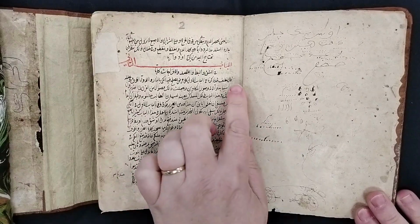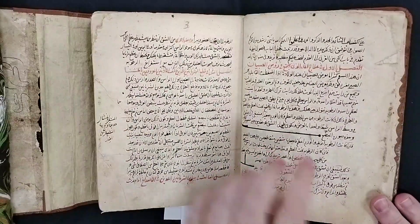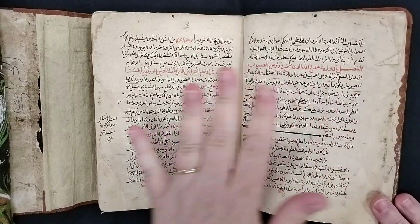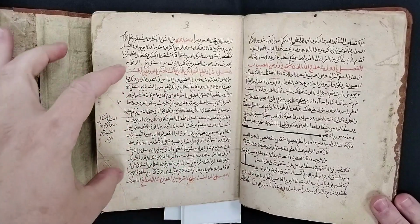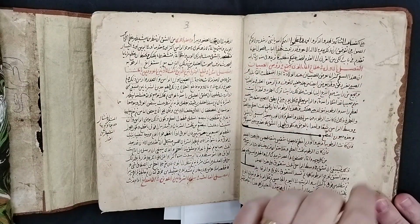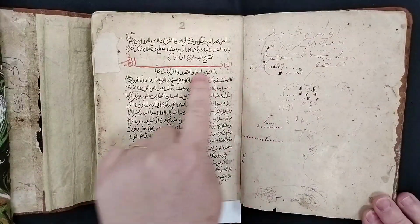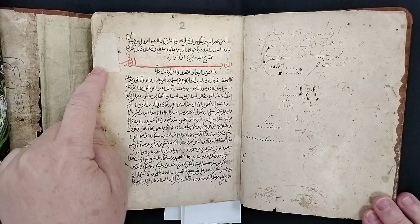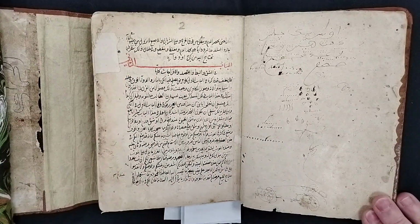This was interesting to me. If we go to the next few pages, the volume is divided into chapters. And this is a chapter and this is a chapter. Each chapter has this red heading, a rubric. At first you think, oh, here's the rubric for this chapter. It's actually the Bismillah, which you also see in the Quran at the start of every surah.